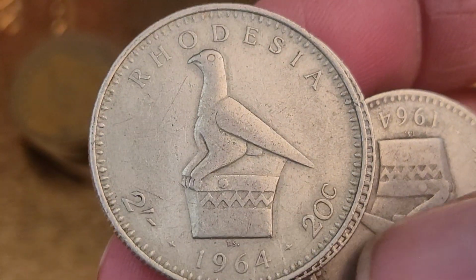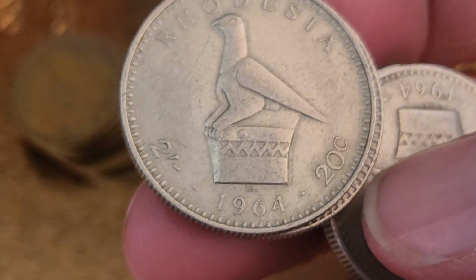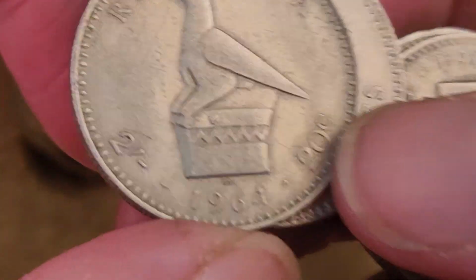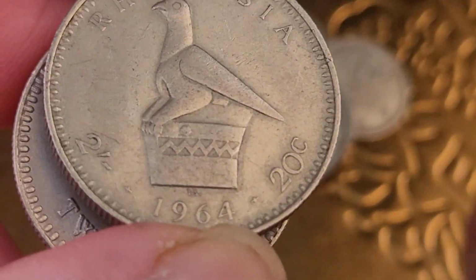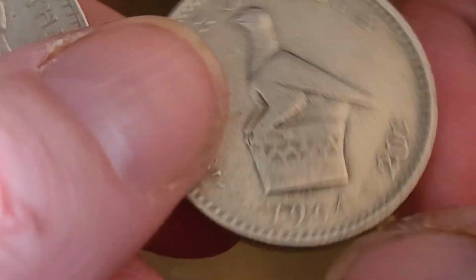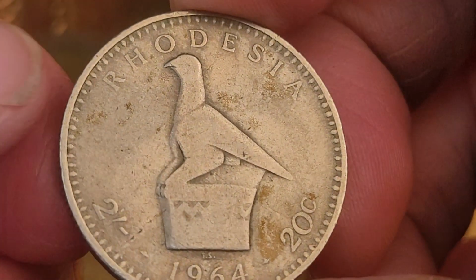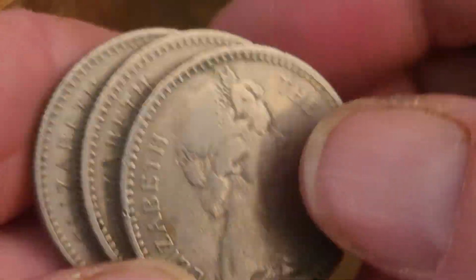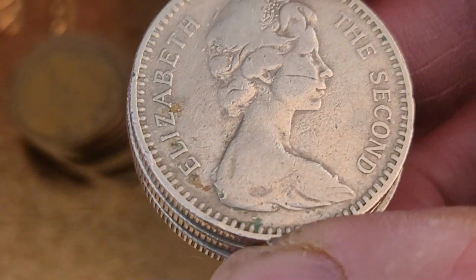Okay, next coin we have is the 20 cents or the 2 shillings. So 1964. This one had a mintage of 10.5 million. It has a Rhodesian Zimbabwe eagle. This one, in that condition, probably $5 to $10. This one probably about $5 or less. Then we have this one, same, $5 or less. Once again, Queen Elizabeth II and the eagle. These are the same size as the Australian 20-cent coin.